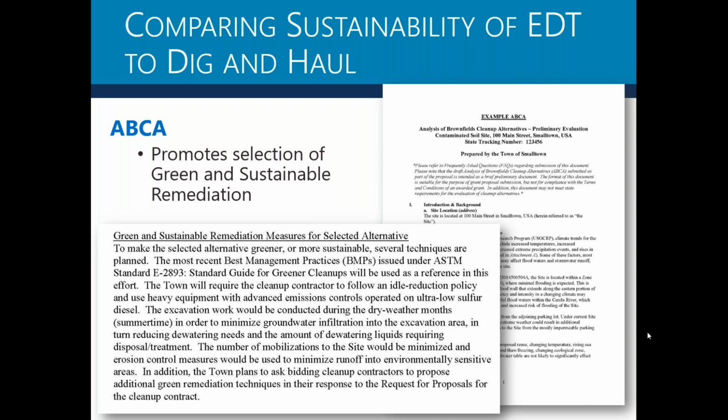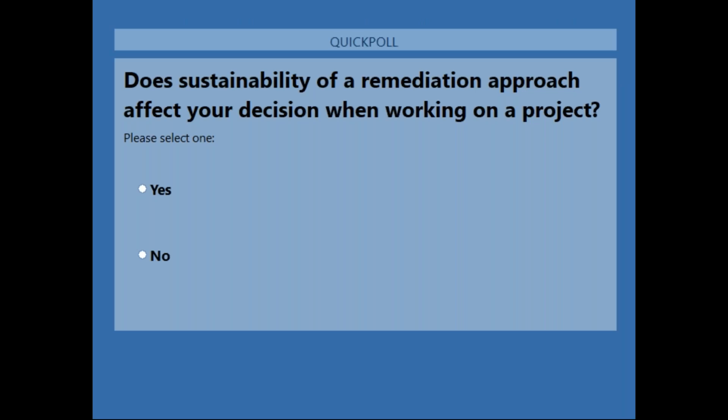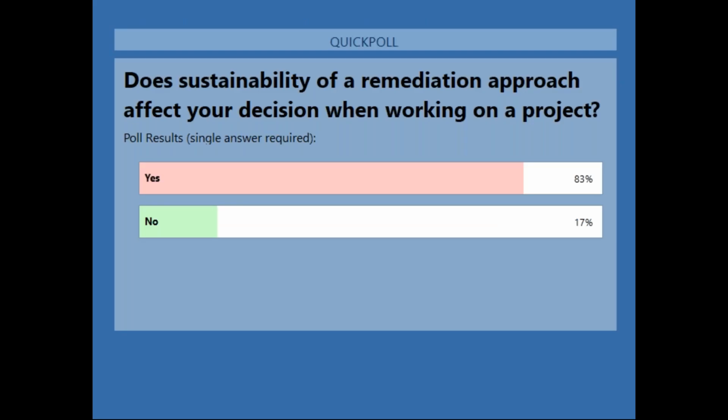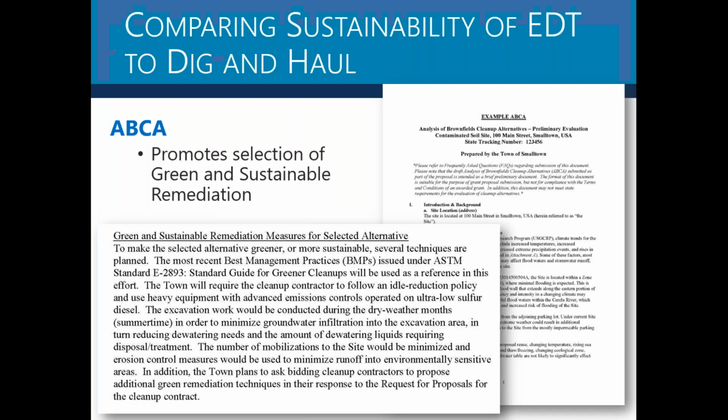And we do have a polling question for you, which is, does sustainability of a remediation approach affect your decision when working on a project? So it's not required, but it is something that is looked at during the alternatives evaluation for a brownfield development. Next slide. Okay. So 83% say yes, 17% no. Very good.